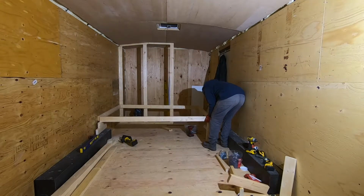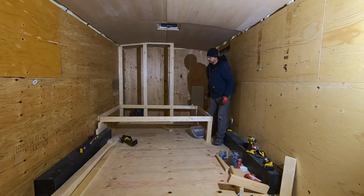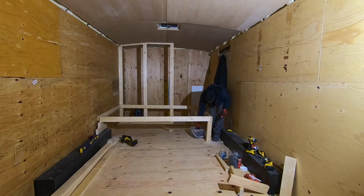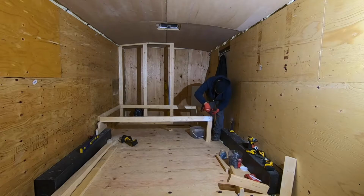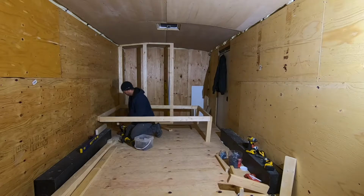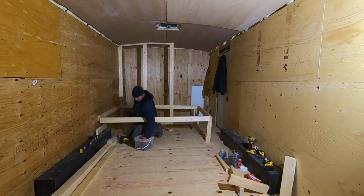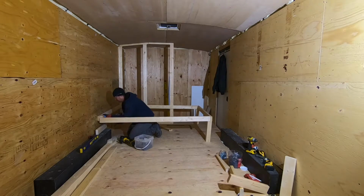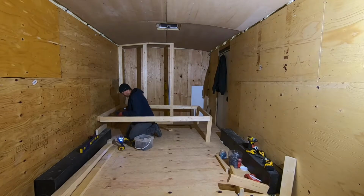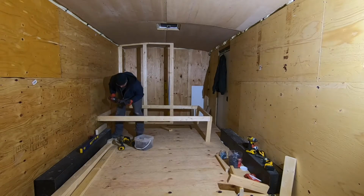I started using a level by accident, not thinking that I wasn't in a level space. So make sure you're using a tape measure, because your trailer could be on a hill or crooked or something like that. So you can't depend on levels. So now I'm just sort of screwing this whole thing together, using some 3-inch zinc screws. I've got a cleat on the wall here, so I'm just going to attach this front board onto this cleat. And then from there, I'll be able to put my cross slats and build the rest of this structure.